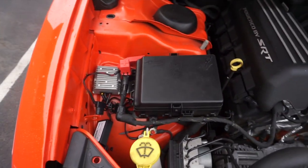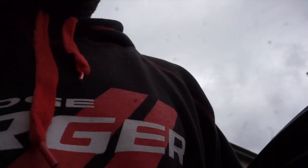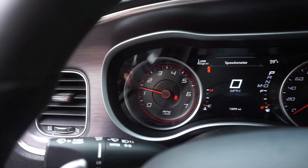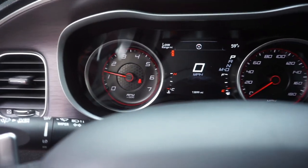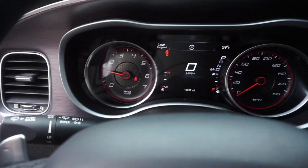That little piece that I showed you guys is part of the reasoning why the car wasn't starting. But I will get in here and show you guys that it is charging fine. Get in here. There we go. So there it is.